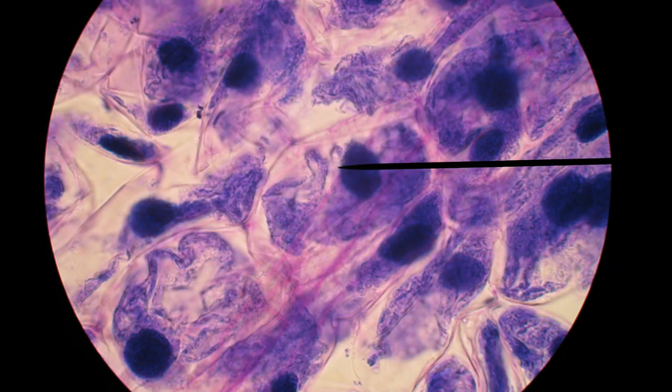What is my favourite plant and why? I'm not sure I have got a favourite plant, which is a bit of a shocker. But I've been working today with some garlic root tips, and if you prepare a slide with the garlic root tips and stain it, you can see some of the cells undergoing mitosis, so cell division, and that's really cool to see. You can see the chromosomes and the different stages of mitosis. So today it's garlic.